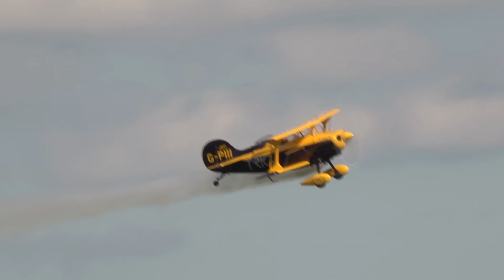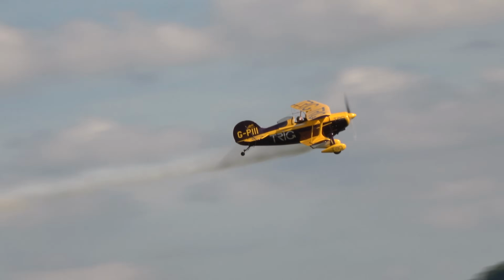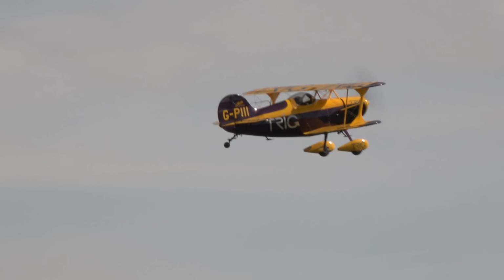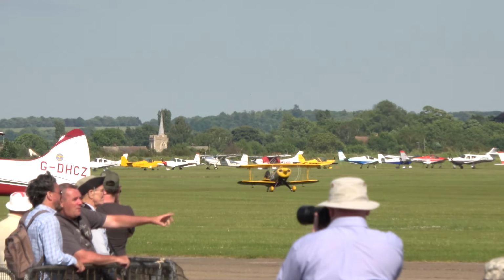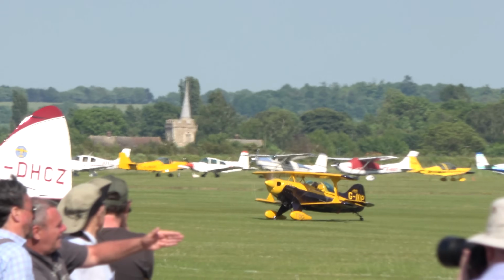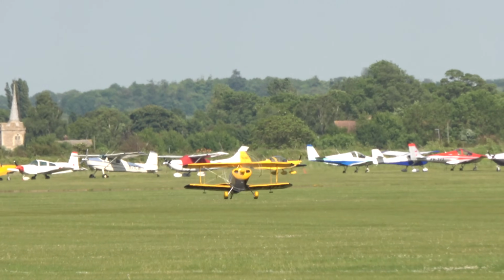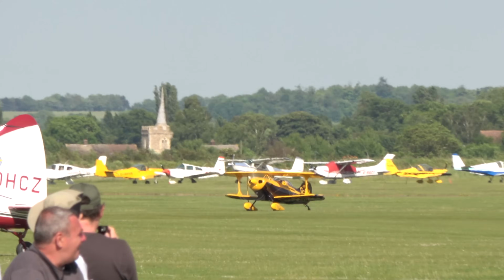Very, very good display indeed from Richard Grace and Dave Pulliston, both now stalwarts of the Duxford Warbird season. Dave now also flying the first of the two Pitts, coming to a stop in very, very little distance, and with a brilliant demonstration of synchronised and opposition and close formation aerobatics.